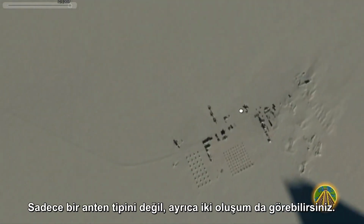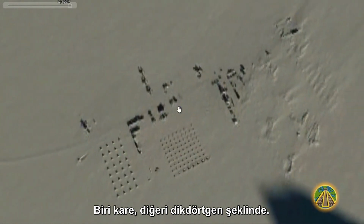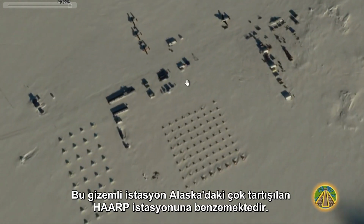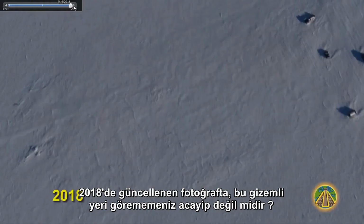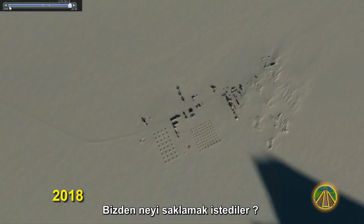You can see not only one type of antenna, but also 2 formations, one square and one rectangular. This mysterious station happens to resemble the controversial HAARP station in Alaska. And isn't it strange that you can't see this mysterious place on the photo, which was updated in 2018? What do they want to hide from us?